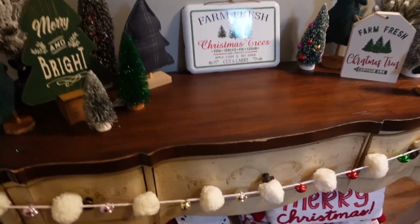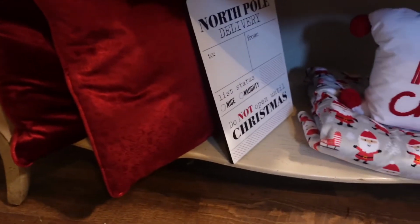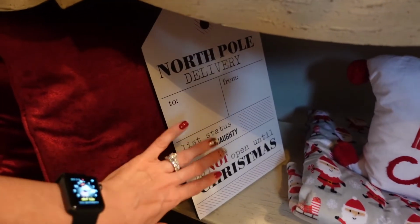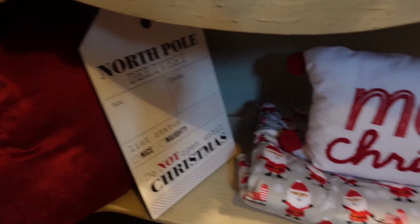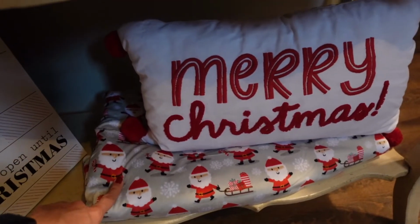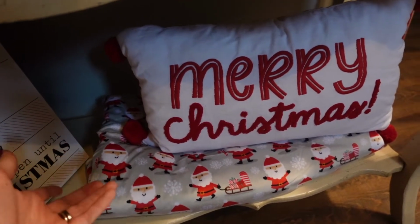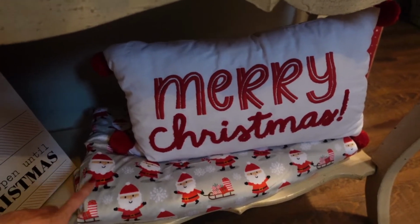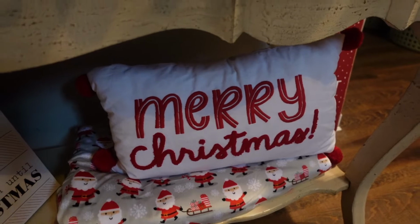And then down here I have a couple of pillows. I have this sign I think I got from Target Dollar Spot a few years ago. I didn't fill it out. I mean, you could. It's like a whiteboard kind of thing. And then I believe I swapped this blanket out. This is actually a baby blanket, but I can't really use it for the kids right now, they're a little too big, but I thought it looked cute folded down here with the Merry Christmas pillow.